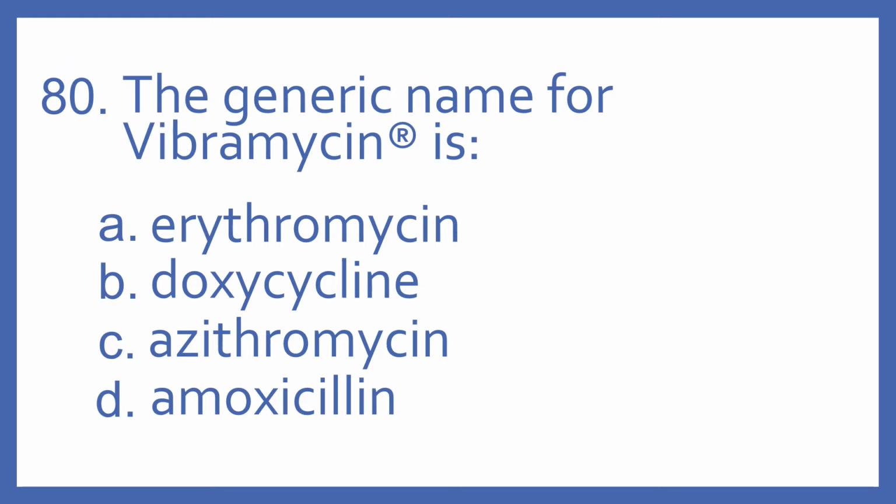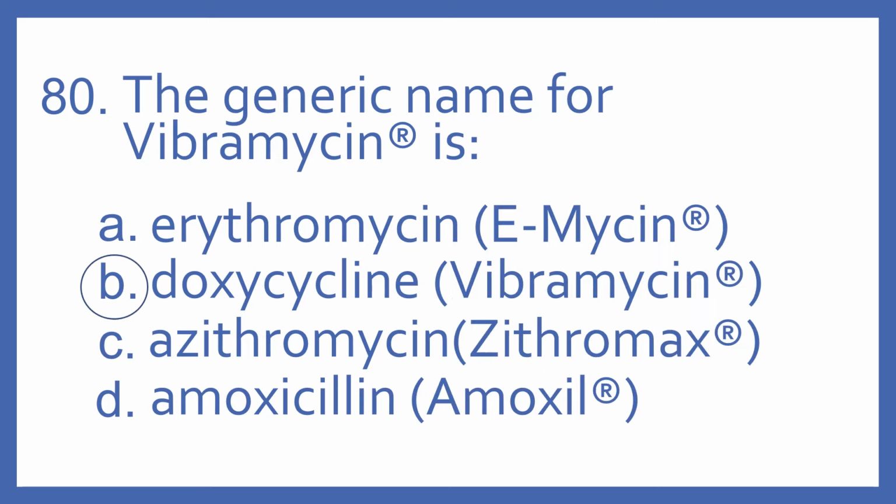Number 80. The generic name for Vibramycin is A. Erythromycin, B. Doxycycline, C. Azithromycin, or D. Amoxicillin? And the answer is B. Doxycycline is a generic name for Vibramycin. Erythromycin is a generic name for E-Mycin. Azithromycin is a generic name for Zithromax, and amoxicillin is a generic name for Amoxil. These are all antibiotics.